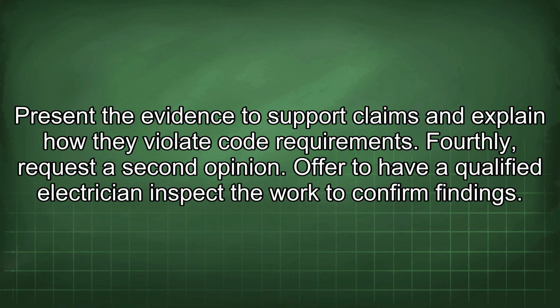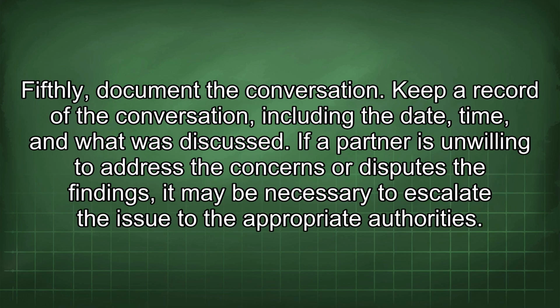Fourthly, request a second opinion. Offer to have a qualified electrician inspect the work to confirm findings. Fifthly, document the conversation. Keep a record of the conversation, including the date, time, and what was discussed.